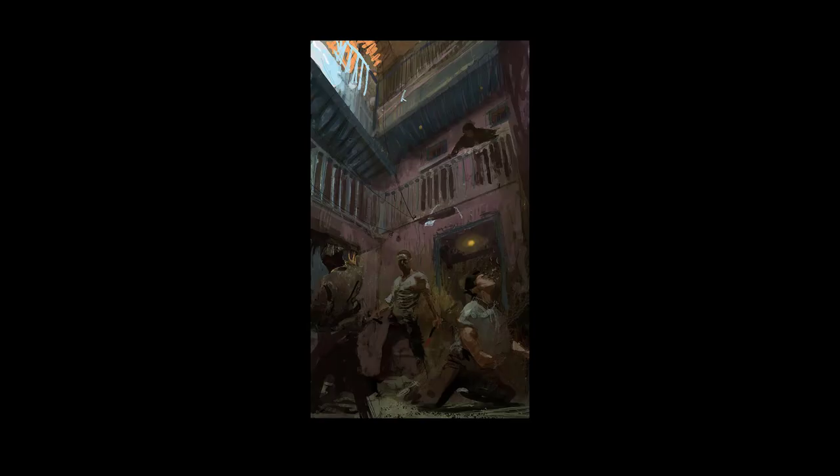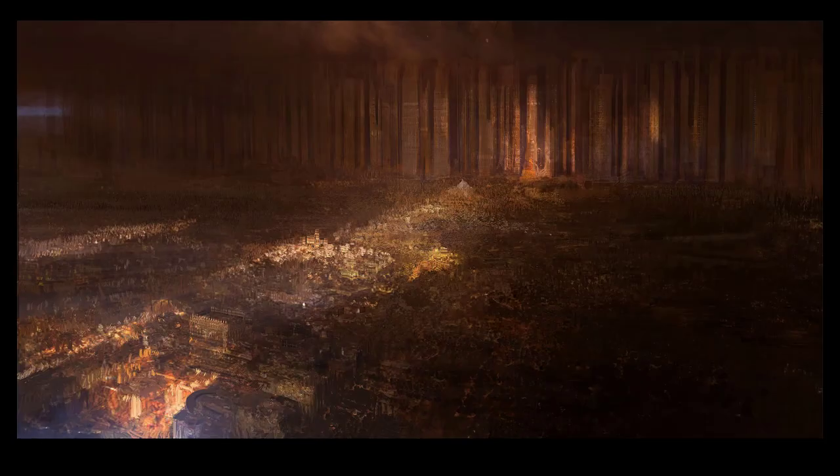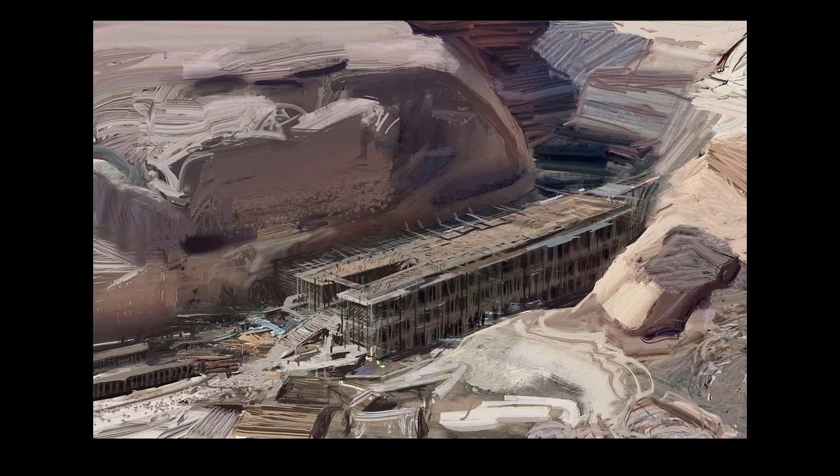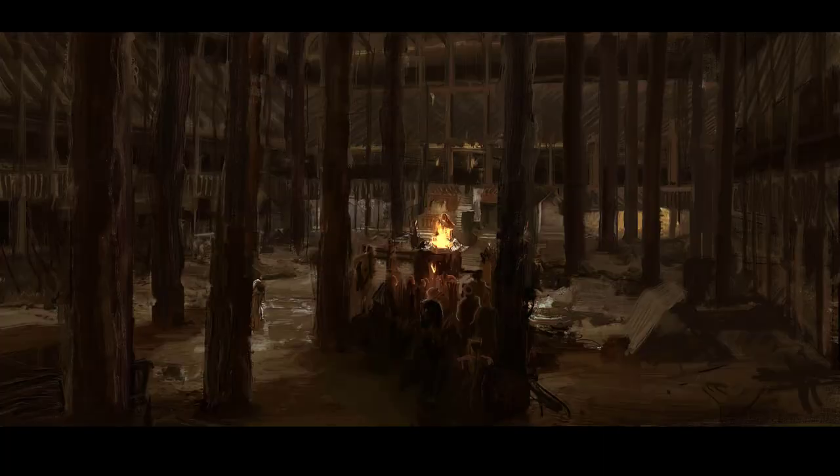Oh, this one looks rougher. Rough. When does it end? I have so many images or paintings, because I think you pretty much have the gist of this guy, right?